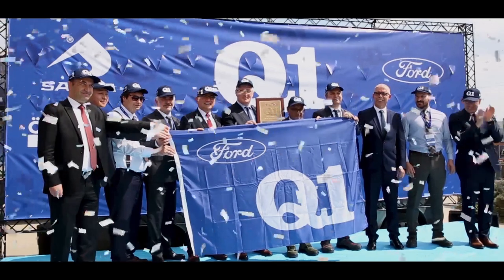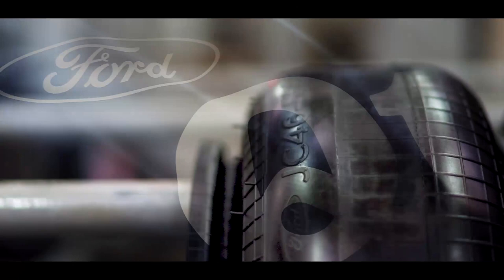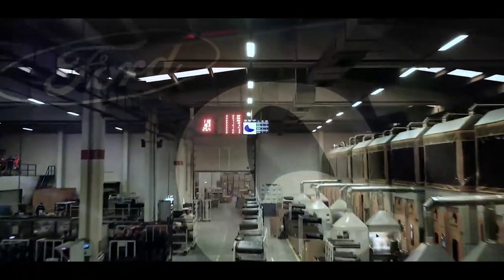The biggest proof that we are fast and dynamic is the Q1 process, which we completed in 7 months. Ford Otosan reported that the process usually lasts approximately 2 years, and so far, only two companies have completed it in 7 months. One was a supplier in the USA, and the other is Sampa.